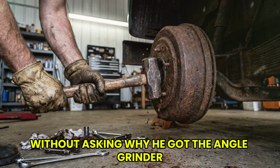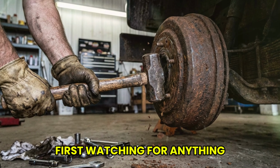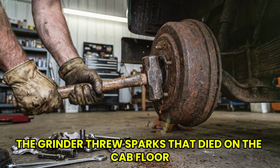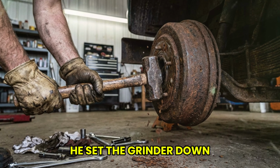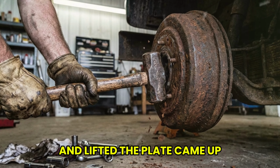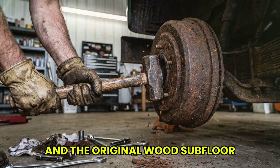He got the angle grinder. He cut carefully along the short weld edge first, watching for anything close to the underside of the plate. The grinder threw sparks that died on the cab floor. The cut took 4 minutes. He set the grinder down and worked a pry bar under the loose edge and lifted. The plate came up.